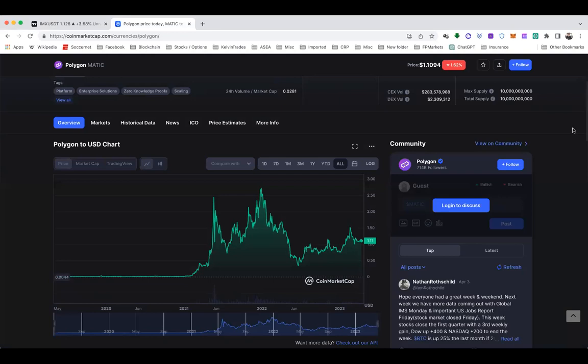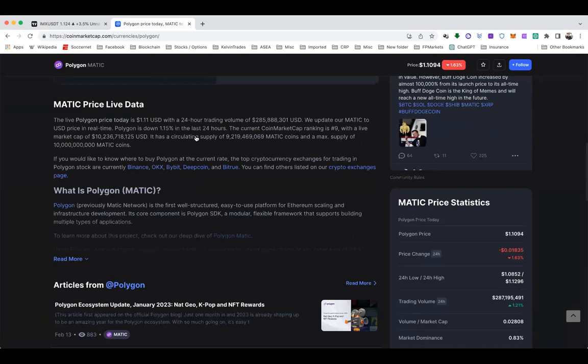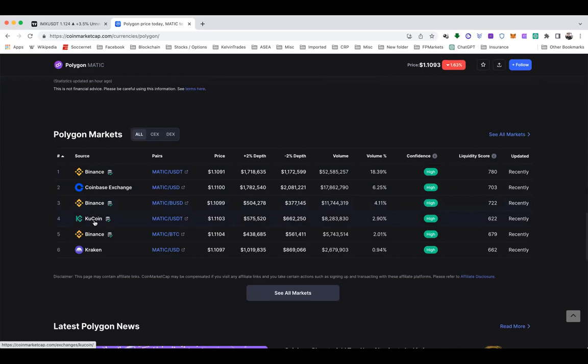We go here. Oh yeah, by the way, if you go to CoinMarketCap, you scroll all the way down to this part here. You will be able to find the exchanges that the particular coin is listed on. For example, in this case, MATIC is listed on Binance, Coinbase, and KuCoin. Most of us use KuCoin, right? So you can go to KuCoin and buy MATIC. Of course, you can also buy it on Bybit. If you want to see all markets, click all markets and it will show you all the exchanges it is listed on.